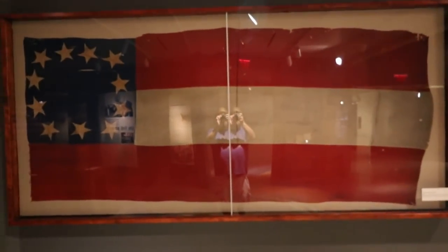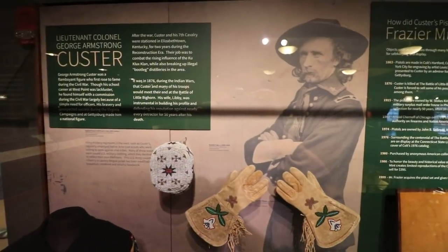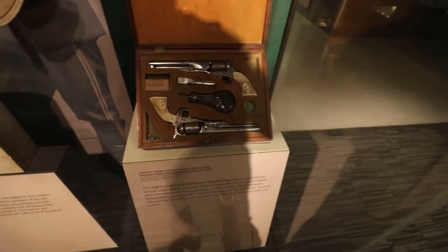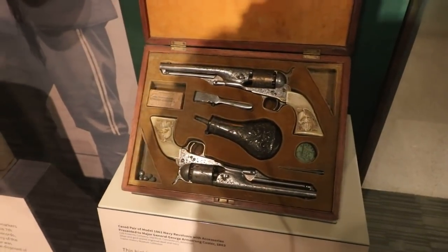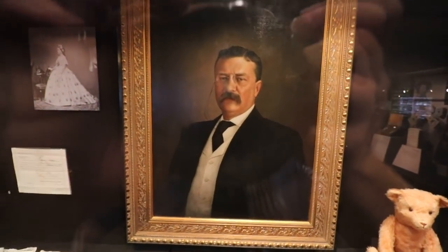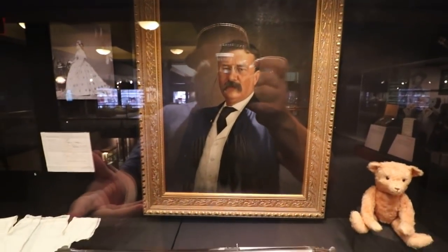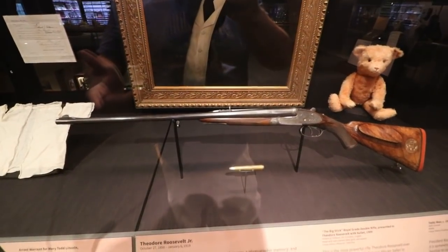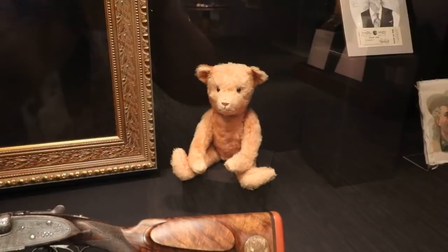There's the Confederate flag, the non-Dukes of Hazzard version. Look at this, we have Custer, the notorious Indian fighter, and actually have his pistol right there. Guess he won't be needing them where he is. This museum actually has Teddy Roosevelt's big stick. Unfortunately, it's not an actual stick, it's really more like a big gun. There's a teddy bear too, because, you know, Teddy.